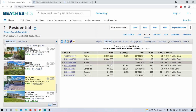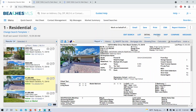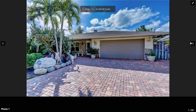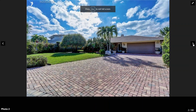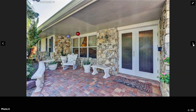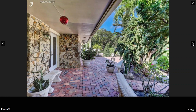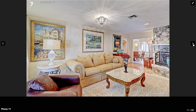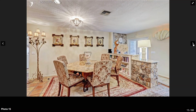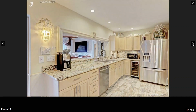Oh, so 11,000. That must have been a rental. Okay, no property history, so we can't really tell what's going on there. But let's look at some photos. Are you seeing 1,000,003 yet? I'm not. Sorry. Unless I'm missing something.